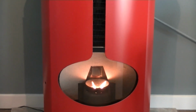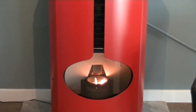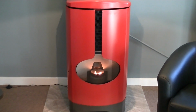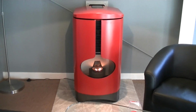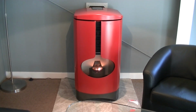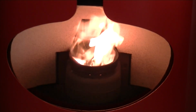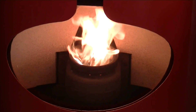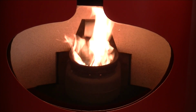For example, if the room temperature is set to achieve a temperature of 21 degrees and the room temperature is currently at 17, the pellet stove will work as hard as it possibly can using as much pellet to achieve that internal room temperature. As can be seen above, the natural flame is much bigger and a fantastic looking flame.